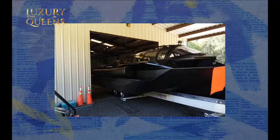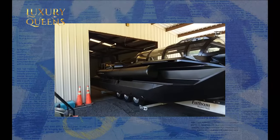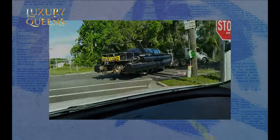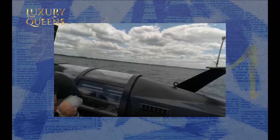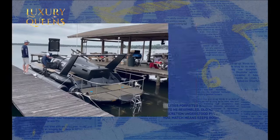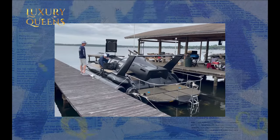But here's the kicker. It's not just a sub, it's also a boat. Yup, you heard that right. For that hefty price tag, you're getting a 2-in-1 deal. So, when it's cruising above water, it can hit speeds of up to 40 knots. That's pretty fast for something that can also dive deep.